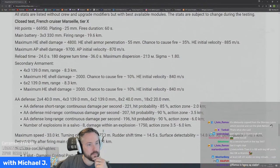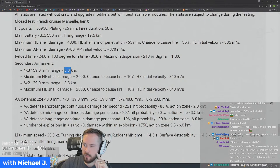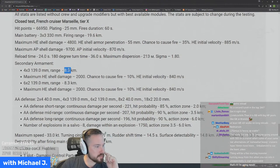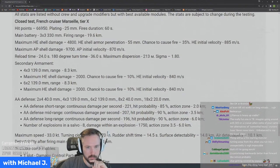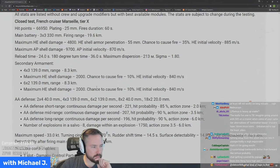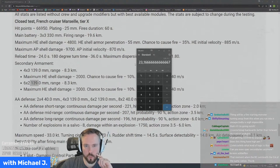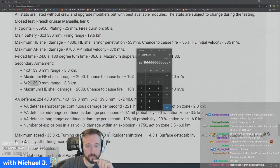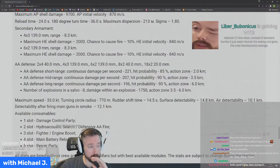This is interesting. 8.3km range base. So full build, this is what, 11.5? I think it's 11.5 range on secondaries. Interesting. 139mm guns. What kind of pen do you get out of 139s? I don't think it's that good. You only pen DDs. You only pen DDs. Not that impressive. Thank you, Liber Bubonicus.